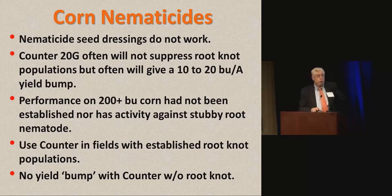So if you're going to use Counter, use it in fields with established root knot population. I've done some other trials with Counter, and where I don't have root knot out there, I don't get a yield response from it. So specifically, it is a treatment in those fields where we have some root knot issues. Now, if you've got some soil insect issues, then you might see a benefit from Counter or MoCap. But I have not shown a yield bump in any of the trials that I've worked on.